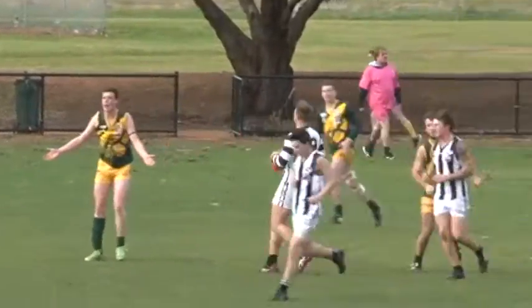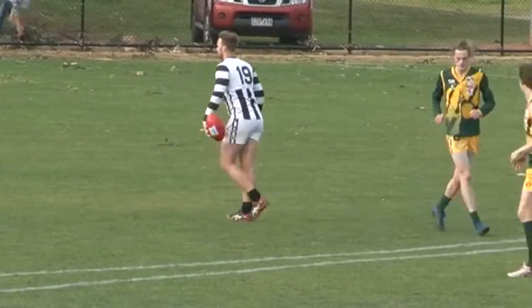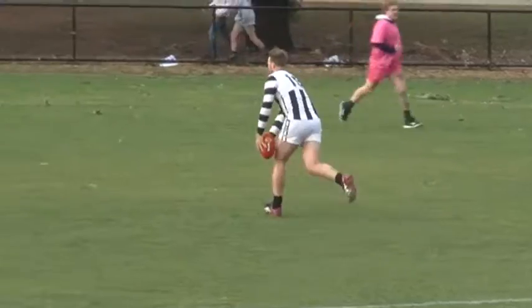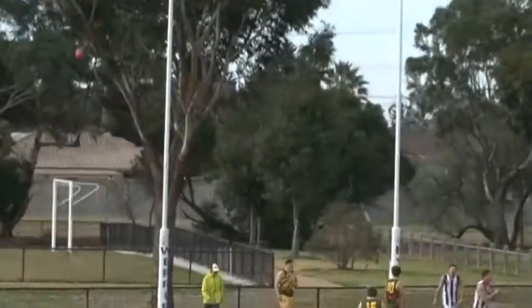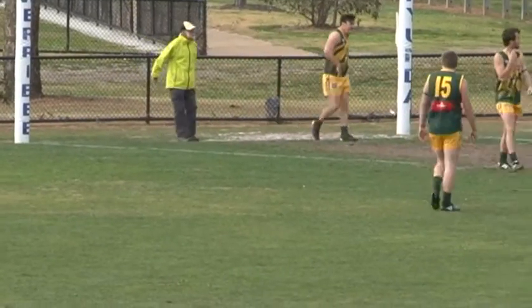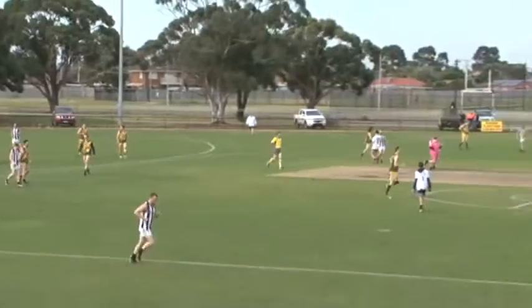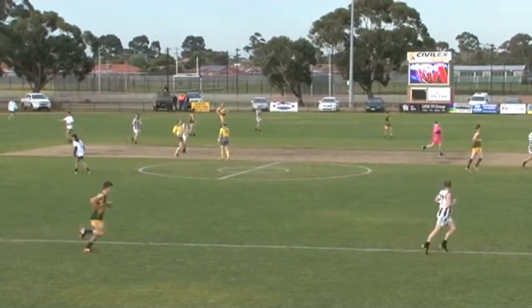Edged his body beautifully, Stevie Rickett. Don't worry about whinging about it, young Nathan Johnson. That was exactly what you're supposed to do as a big player. Use your body, take the mark, come in, kick the goal, and he's kicked it right through the middle, Stevie Rickett. What a beautiful goal. North Geelong go to 4-7, and they now hit the lead, and Werribee Central's 4-3 on the scoreboard.